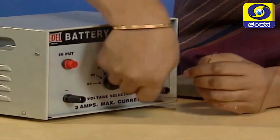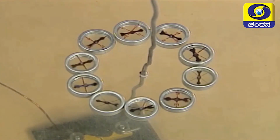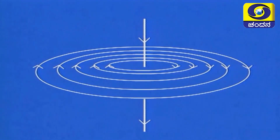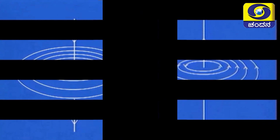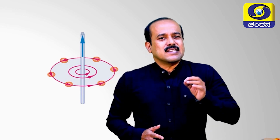Let us change the direction of electric current by changing the terminals of the battery. Let us pass the electric current. Now we can see that the magnetic compasses align themselves in a different direction. Now they are clockwise. When the current moves downwards, magnetic field lines will be in clockwise direction. So we can say that the direction of the magnetic field depends on the direction of electric current. So far, we learnt that a current carrying conductor creates a magnetic field around it, which can be comprehended by using magnetic lines of force or magnetic field lines. The nature of the magnetic field lines around a straight current carrying conductor is concentric circles with center at the axis of the conductor. Let's quickly evaluate ourselves before we go to the next part.